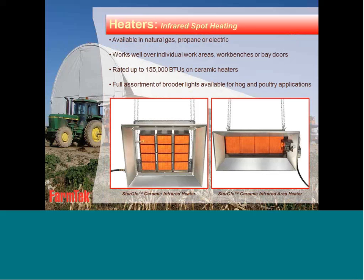And for those of you that are also thinking about some poultry applications and hog applications, we do offer a full assortment of brooder lights for those as well. So you can see me on an individual basis, and I can kind of help you out with that as well.